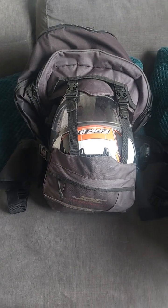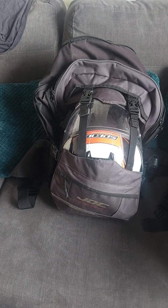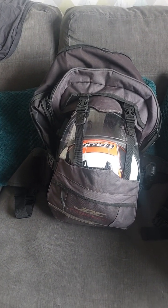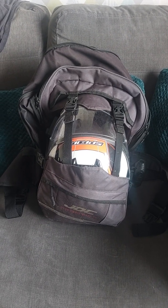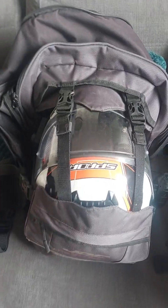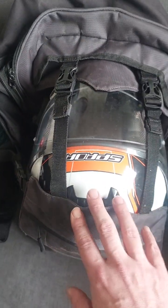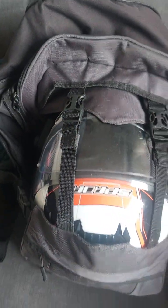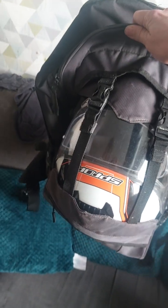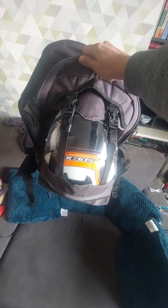And there we go. Unfortunately, I do have to keep stopping my camera to record. I don't have a setup, I don't have a tripod or anything like that that I can put my phone in to show you. But literally just undoing these two clips, and it just sort of slides in. Got this bit just to set the chin, do the clips back up, and there we go. Let's just zoom out for you. That's what it looks like with the helmet in.